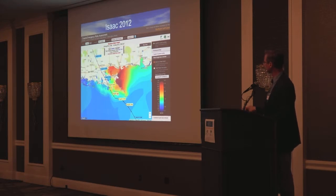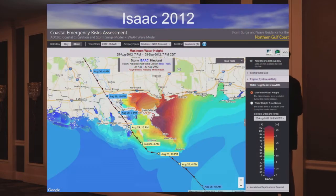Isaac is a storm that went through Louisiana, and whenever you produce a new model and say, we got this new model, it's high resolution, and you're talking to emergency managers, they're like, oh, okay. Well, they're not gonna believe you. You're an academic. They've got 20 years of experience doing this.